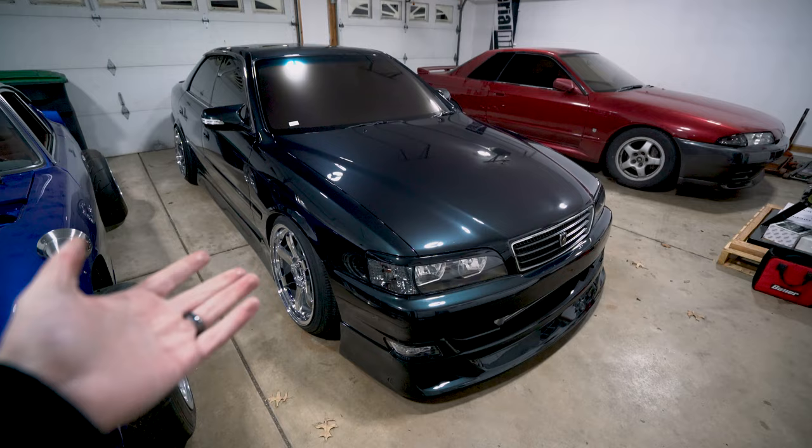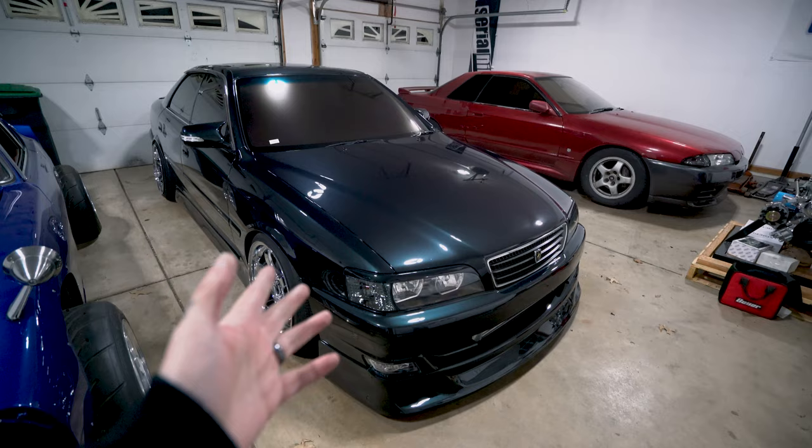So it's crazy that I got this car, probably in a couple weeks, it'll be 2 years since I've owned it. And I've been just collecting parts and pretty much plotting out how this car looks. And I really can't thank Fast Eddie's enough that they were able to execute my vision. So if you guys are watching from Fast Eddie's, thank you guys so much for this.